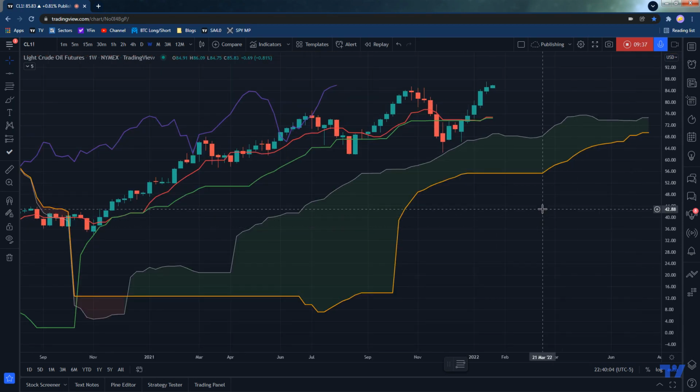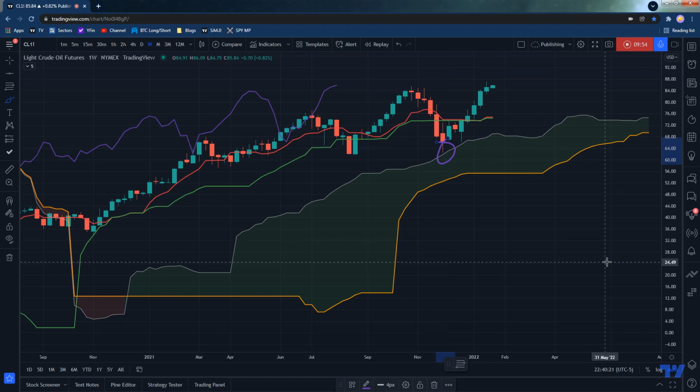Again, as we talked about with the stock market, where we needed a bullish trend to do a pullback to the cloud, it got that back in November, and it held to continue upward. So this is the kind of thing that I like to see with Ichimoku, where it holds the cloud to confirm that the trend just had a major correction.